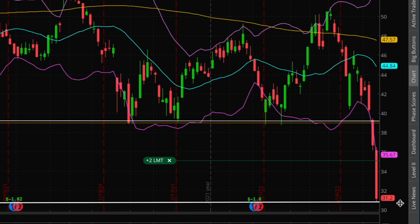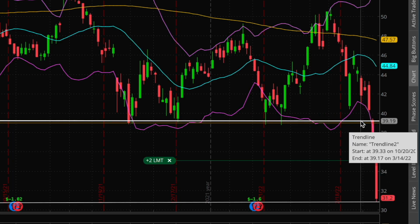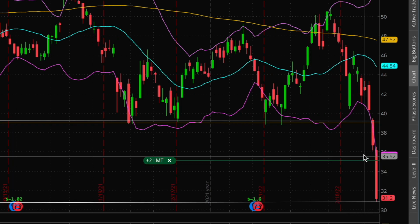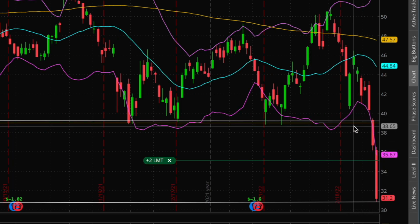And then also, of course, this former support level has flipped to resistance. So right now, I'm definitely a buyer of this stock down here at this point. But if this stock does manage to get all the way back up to roughly around 40 bucks per share, at that point, I'll definitely be a seller. And I'll be looking to sell short call options or something to play the stock to the downside.